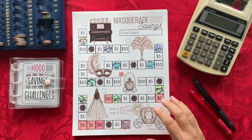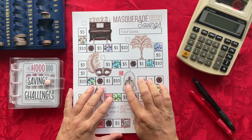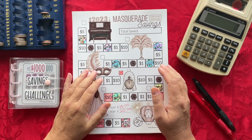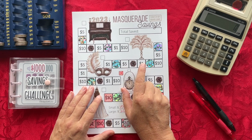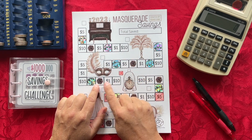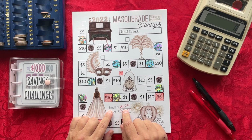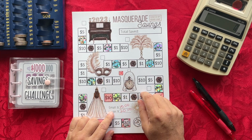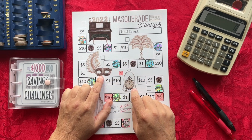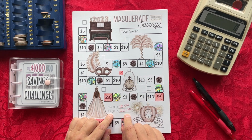The next savings challenge that I have here is Masquerade, and I landed right here on this large image where it has the almost to 12 o'clock hand going on there on that clock. For those of you who are new to these board games, there are these squares where they have dollar increments of $1, $5, and $10. There are also smaller flowers that are inside of the squares. Those ones you get to pre-assign how much you want to save when you land on those spots. So I have them down as a small image, and I am saving $15 each time that I land on those flowers. And then you will also see larger images outside of the squares, and you get to pre-assign those ones to a dollar amount as well. In this case, if I land on a large image, then I need to save $20.